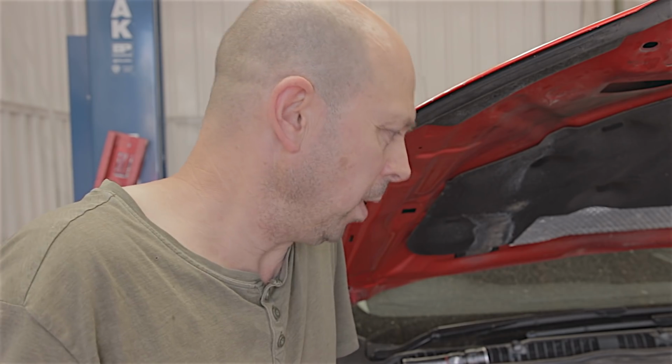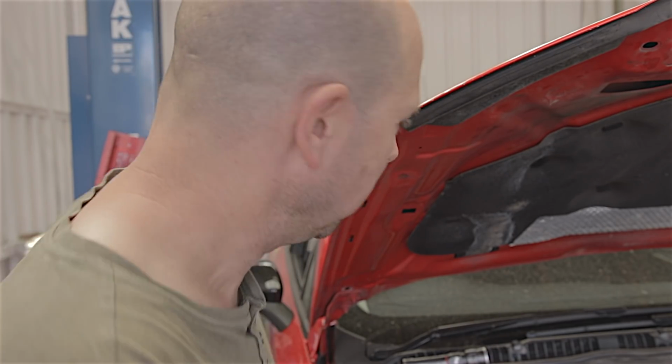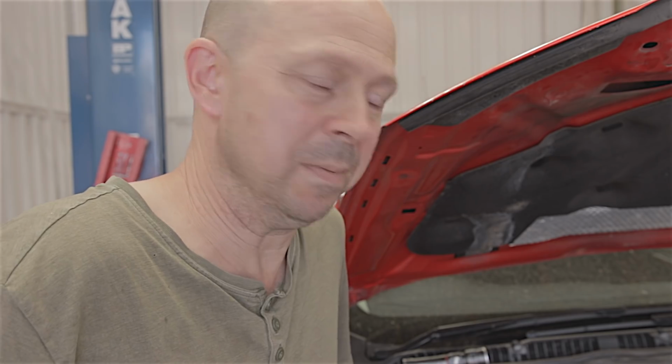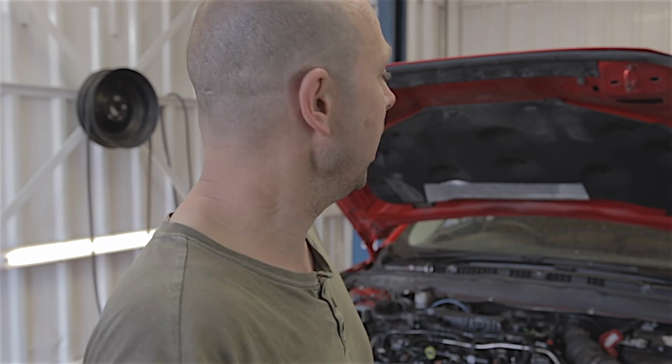So what I'm going to do now I've actually got something to go on, I've got a direction, I'm going to remove the fuel tank and have a look at the electric pump in the tank, because I believe now that is what our problem is. With the fuel pump in this particular tank, there is no inspection hole underneath the back seats or in the boot. So you literally have to drop the tank out from underneath the vehicle. Bummer.